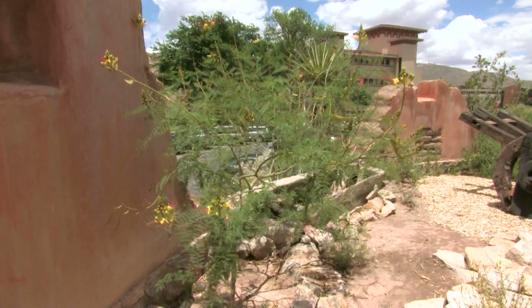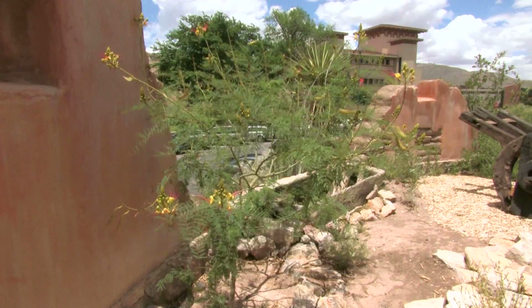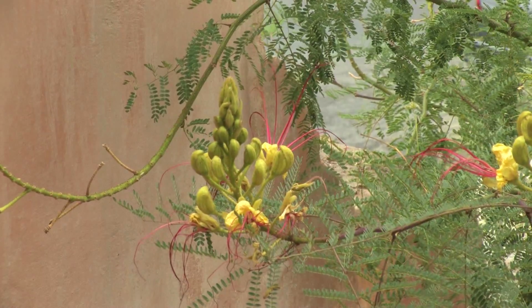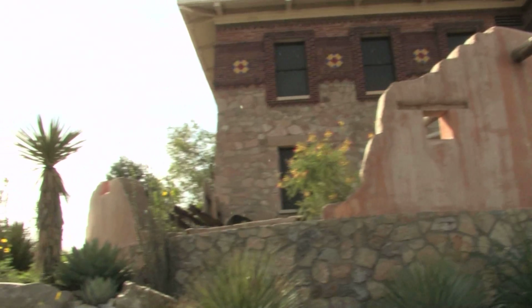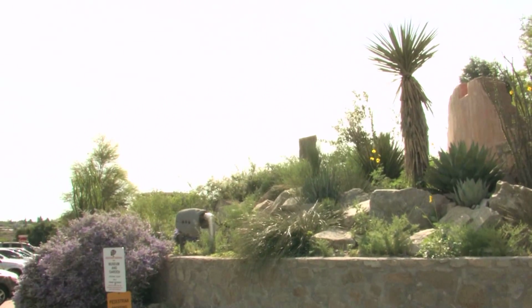This plant actually originated in South America, but it was spread throughout Mexico and much of the Southwest by the early Hispanic settlers because it's so easily grown from seed. Another good example of this is the Mexican Palo Verde, which is very common in El Paso.